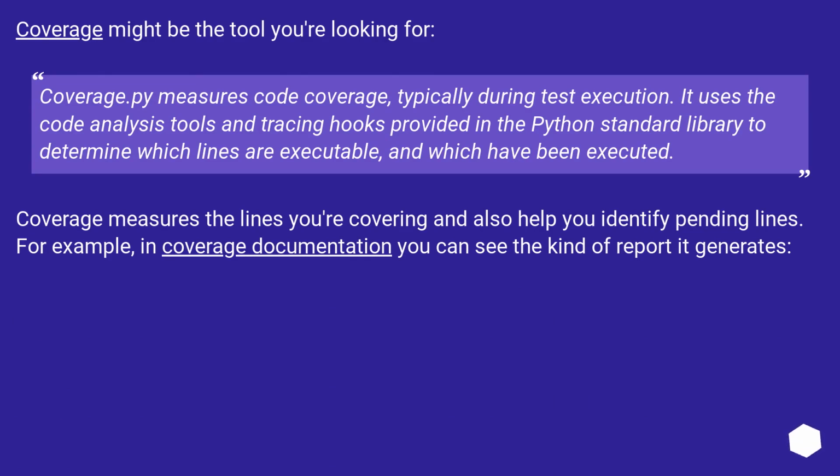Coverage measures the lines you're covering and also helps you identify pending lines. For example, in the coverage documentation you can see the kind of report it generates.